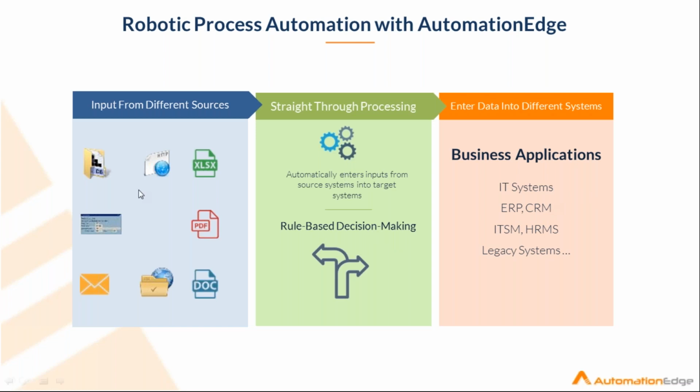So instead of doing that, we have software robots which mimic the human actions, and you will see that in the demo, wherein the software robots literally log into a web application or a thick client, read a value from a text box, allow you to enter some business logic, and then enter information into another application like an ERP system. So that's how RPA works.